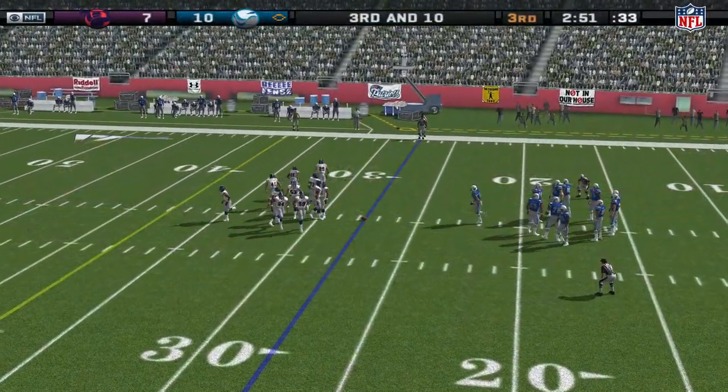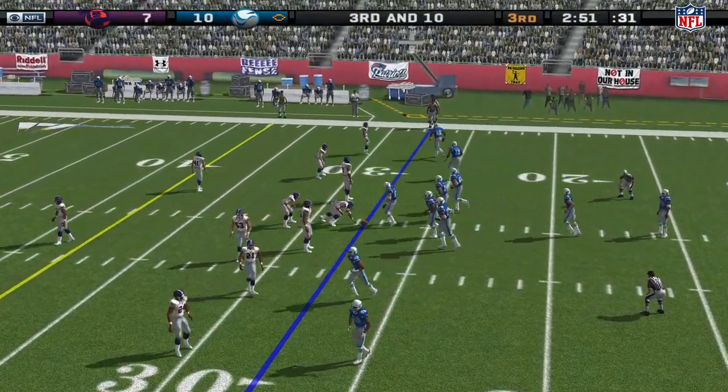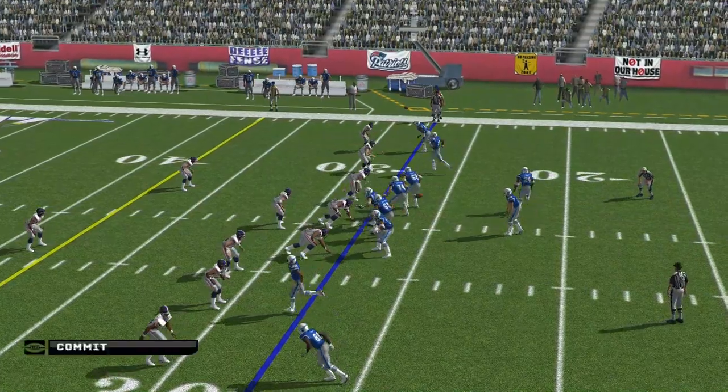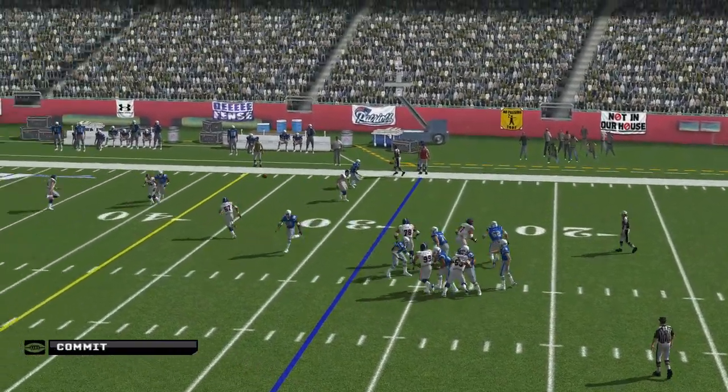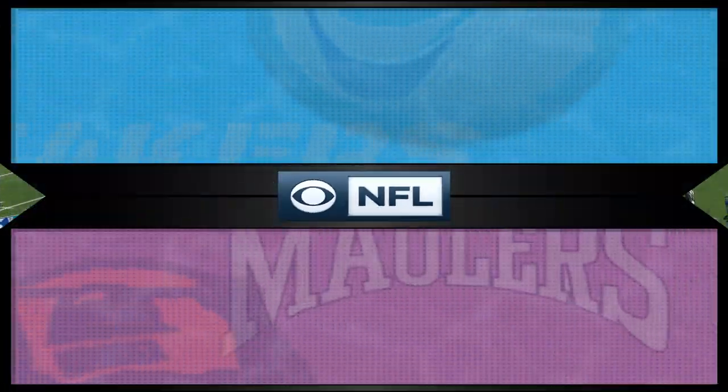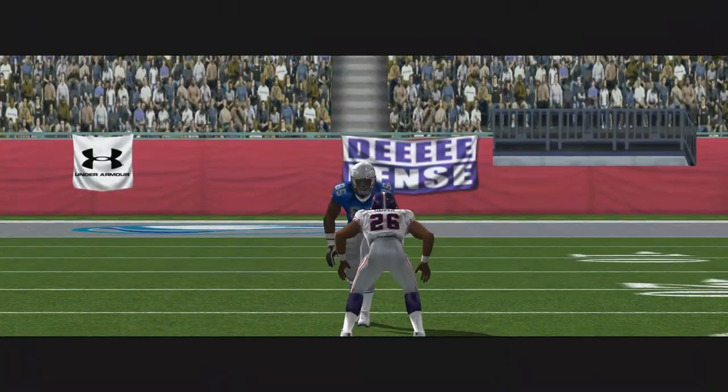Third and 10. Ball on the 28-yard line. Let us dictate. Watch each other back. Yeah, you see me. Come on. They're blitzing with the pass, and he makes the grab. Harper is there for the tackle at the 42-yard line.